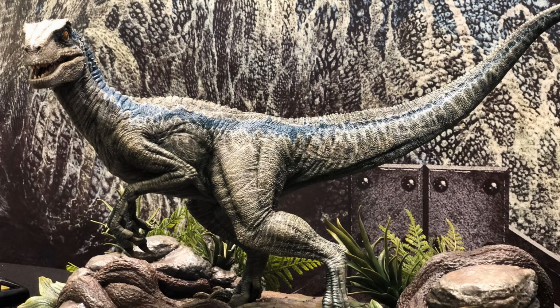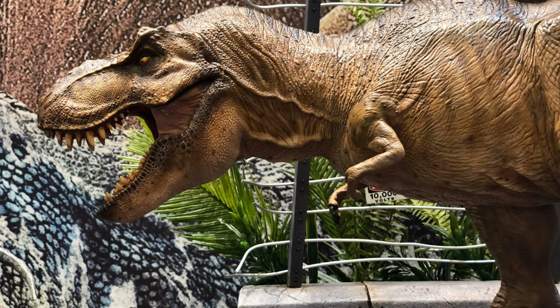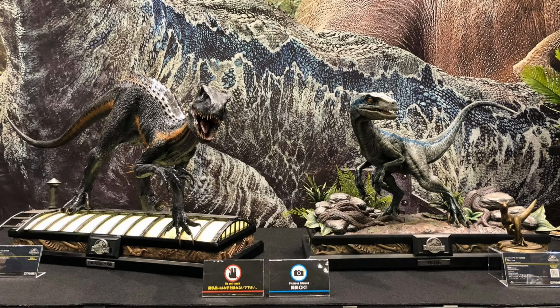And there was also the Jurassic Park line. Really great pieces from Jurassic Park. I've always loved dinosaurs. I've always loved Jurassic Park. Again, it won't fit in my collection, but if you are a collector of dinosaurs or you just love the movies, these things are ultra realistic, and they look absolutely stunning in my opinion. I think you cannot go wrong with these pieces. Really cool stuff.